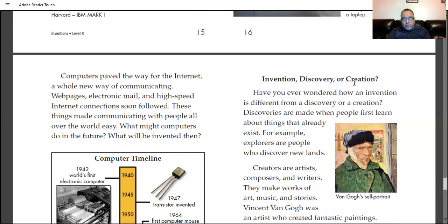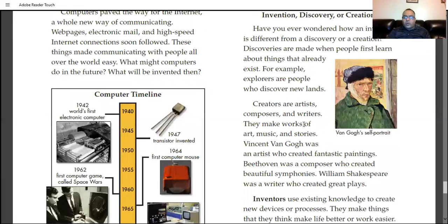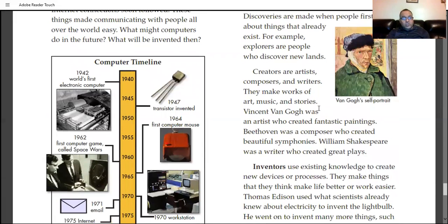Invention, discovery, or creation. Have you ever wondered how an invention is different from a discovery or a creation? Discoveries are made when people first learn about things that already exist. For example, explorers are people who discover new lands. Creators are artists. Explorers explore, creators create. They don't invent. Creators are artists, composers, and writers. They make works of art, music, and stories.